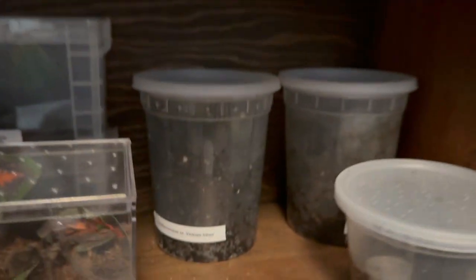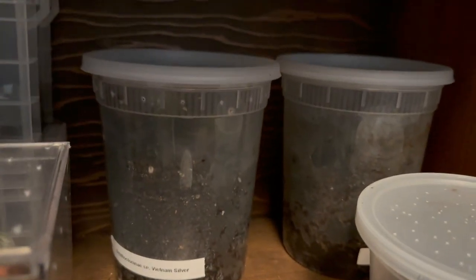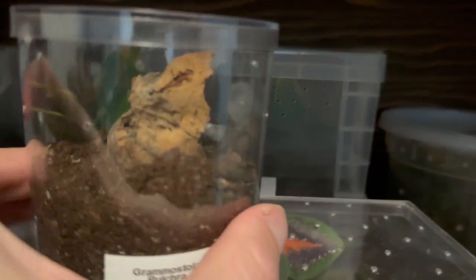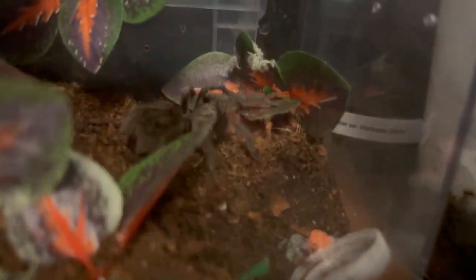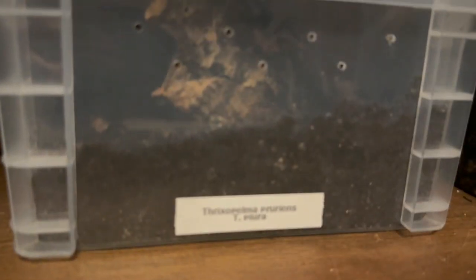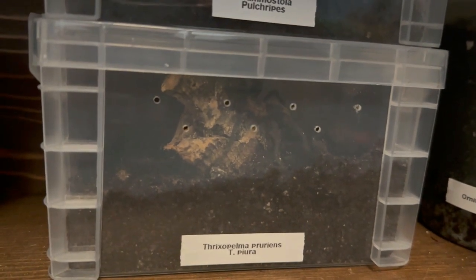Back here is a pair of Ornithoctoninae species Vietnam silvers. These are growing very fast and will also need rehouses. Moving on, I have a pair of G. pulchras. This one's a male, this one's unsexed. Unsure where it is, but this one seems to be growing faster, if not as fast as my male down here. There he is. Back here I have a G. pulchripes, which I am hoping is male because my best buddy has a female, so I'd like to pair up a few of those. And then Theraphosinae, or Thrixopelma, I should say, since it's been further described.